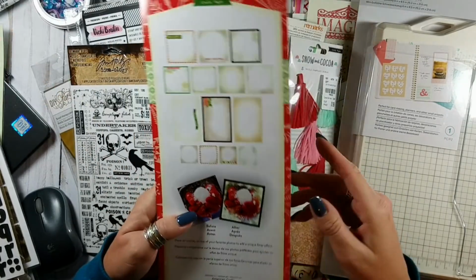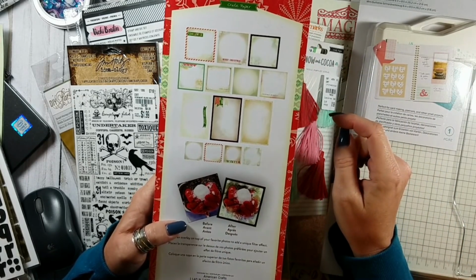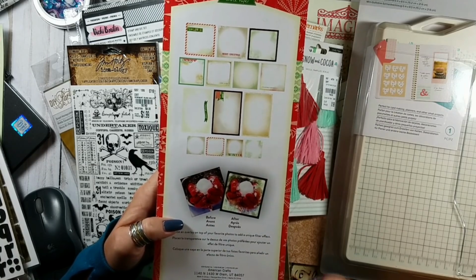They're kind of cool. This is all the different designs you get. And you get different sizes in this one too. There's a before and there's an after. Kind of cool.